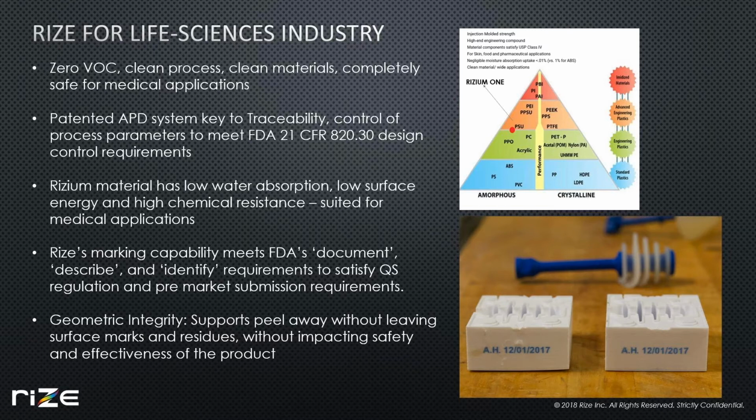So with this marking capability, it meets the FDA's document, describe, and identify requirements to satisfy QS regulation and pre-market submission requirements as well. And finally, the FDA guidelines for additive manufacturing talk about geometric integrity. And they specifically talk about supports removal, because when you remove supports and you introduce surface marks or residues, you can impact the safety and effectiveness of the product, especially when you are printing at very high tolerances and you want mixing of things at very, very high concentrations, and you want to make sure these things are done right.